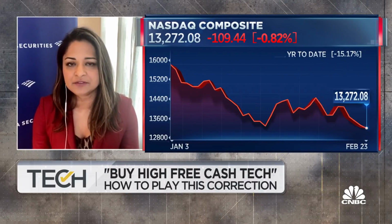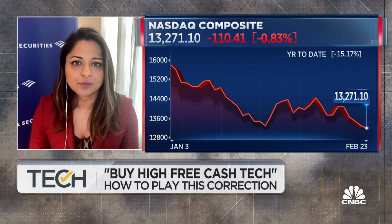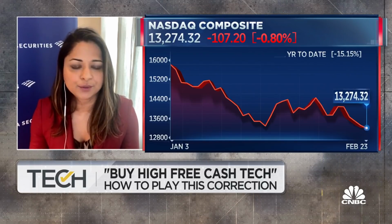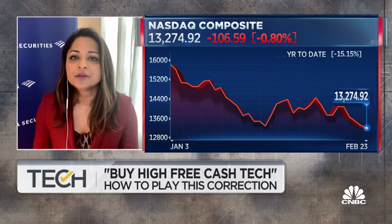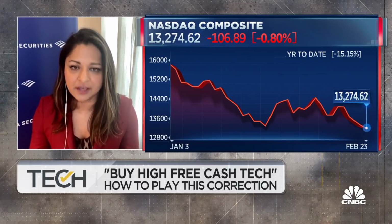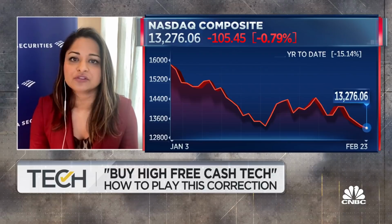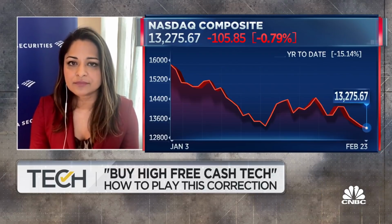And I know you've talked about this on your program before, but I think the risk is we're not at a point where the market is adequately pricing in the moves that the Fed is likely to make. The market's not adequately pricing in the moves in inflation and the 10-year. So we think that there might be more to go for some of these longer duration tech companies.